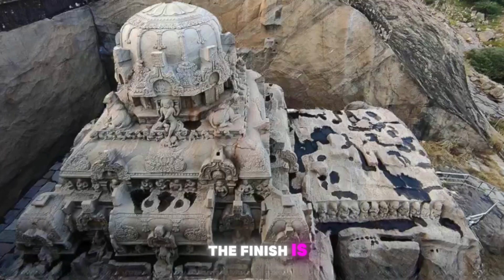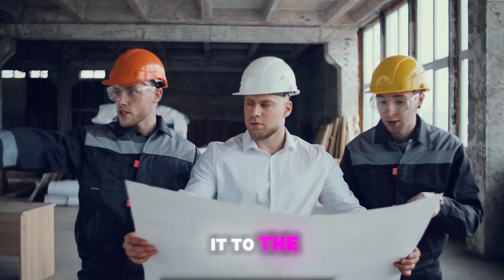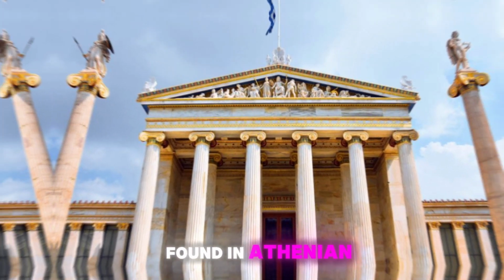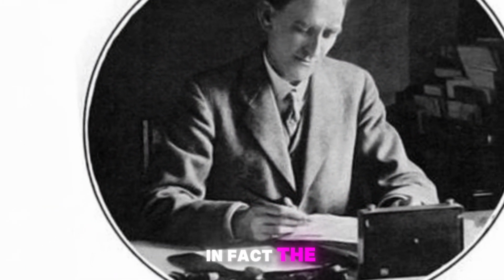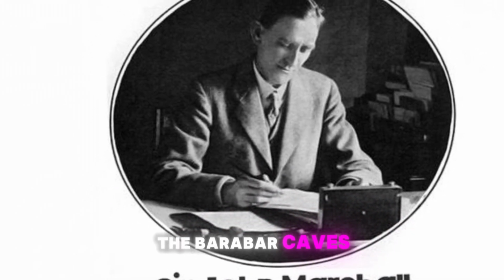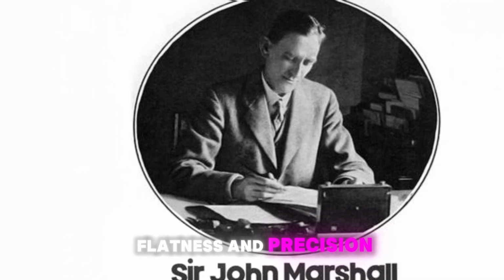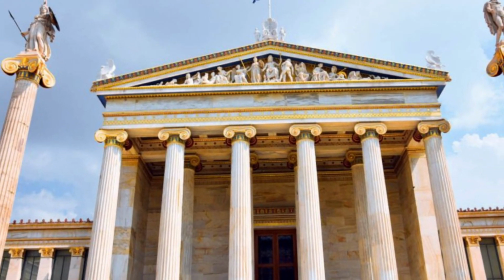The precision of the finish is so remarkable that archaeologists have often compared it to the finest workmanship found in Athenian buildings, known for their architectural sophistication. In fact, the renowned archaeologist John Marshall once remarked that the Barabar Caves, with their perfect flatness and precision, had never been surpassed, not even by the ancient Greeks.